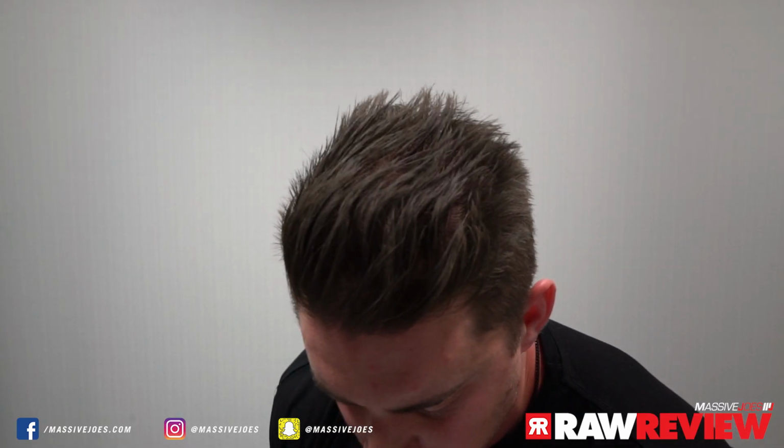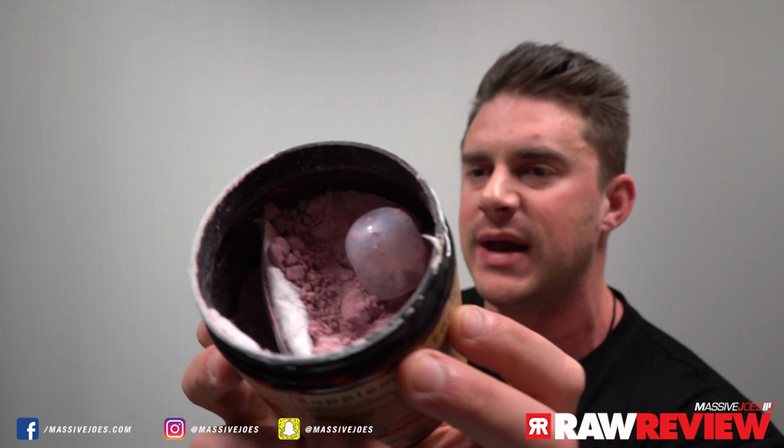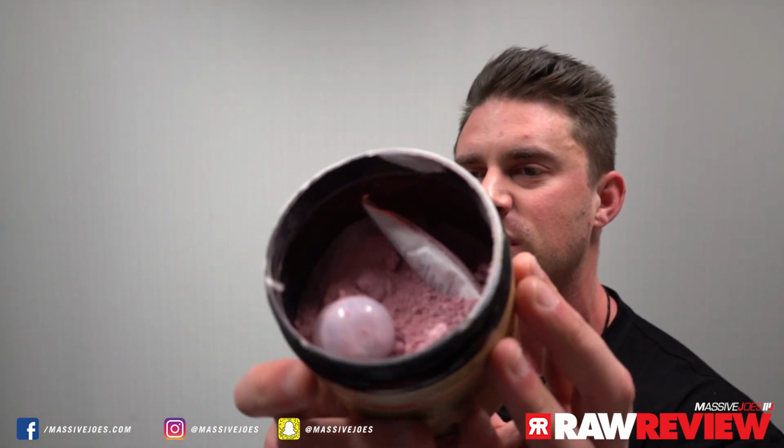Before we get into the infamous MassiveJoes taste and mixability test, the first thing that I want to point out to you guys is that the powder, got my personal tub here of the tart candy strings, is incredibly clumpy. So when you open your tub of Daily Pump and you're like, damn, I got myself a dud tub, it's all clumpy. That's part of what happens when you have massive doses of glycerol in particular, and nitrates to a lesser extent, in your pump formula. They're not hard clumps, they're quite soft, so you can actually just break them down.